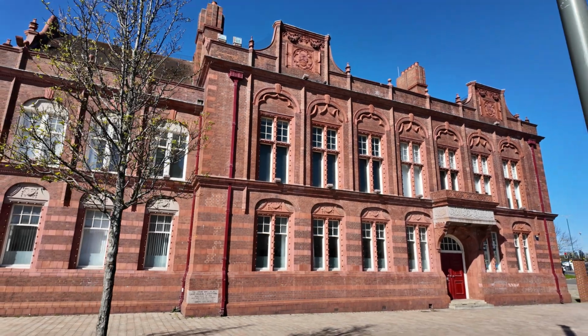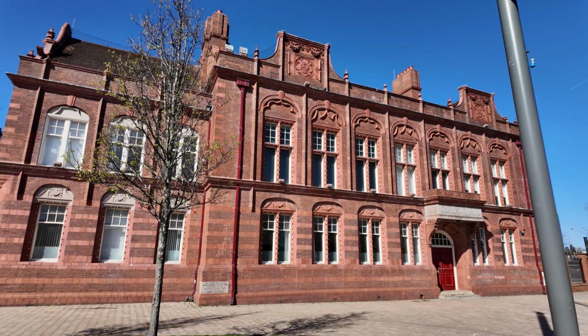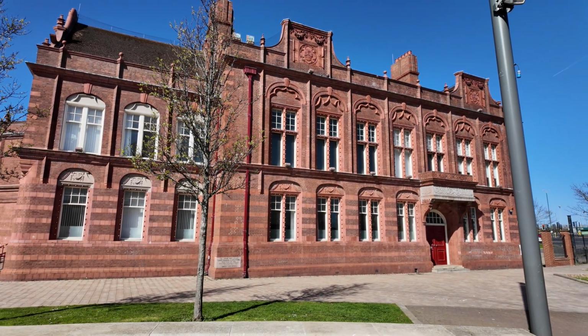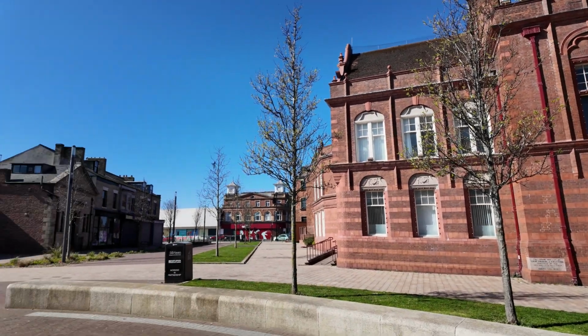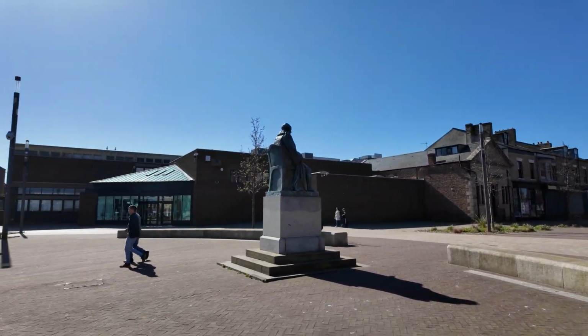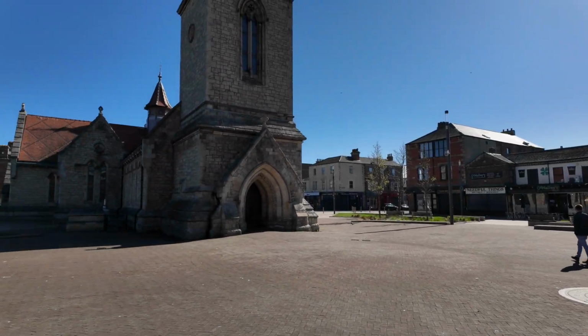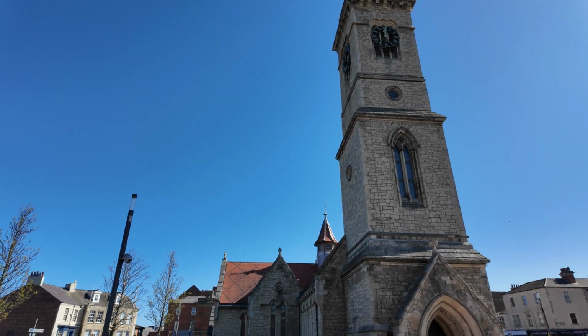This brick building in the square is the old art college, Cleveland College of Art and Design. And it sits nicely next to Sir William Gray, next to the college, a few bars and shops, and the art gallery here. As I'm walking through Hartlepool, I'm seeing lots of different types of buildings, lots of things to see, lots of places to go. There's lots of good things here in Hartlepool.